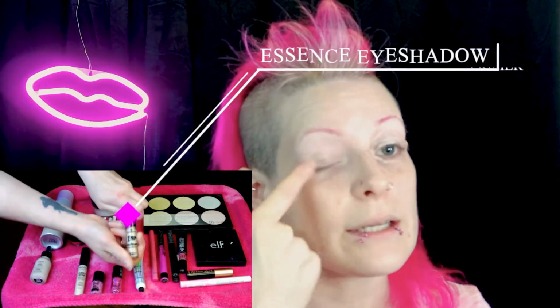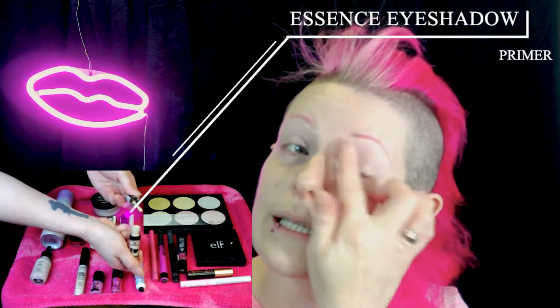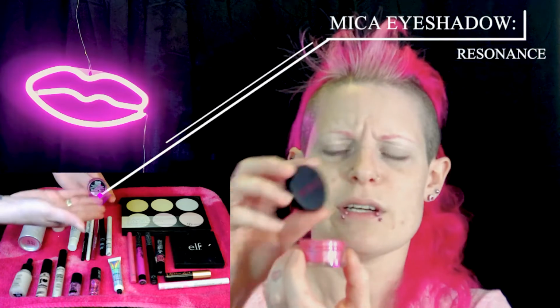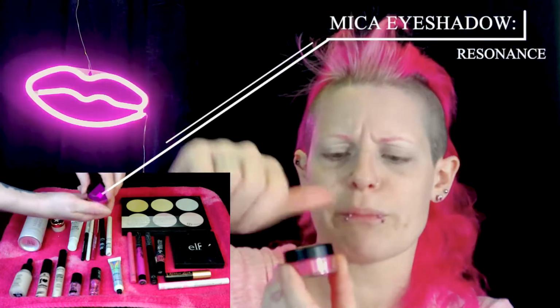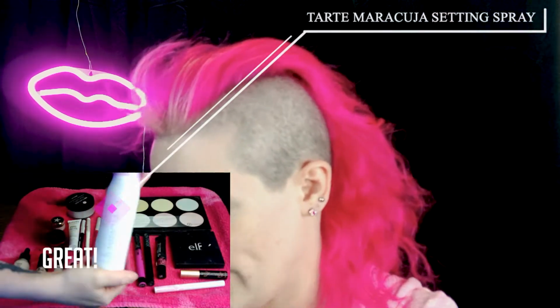A lot of people use a brush. I do not use a brush. I'm just kind of like, get it all over that eye area and all the way up to your eyebrow, because that makes sense, right? Yeah, I'm just gonna use my fingers. And for the eyes, I'm going with my super pigmented Mika Beauty Cosmetics Shimmer Mineral Powder in Resonance. And we're gonna be using the Tarte, I can't say that first word, but the Miracle Mist, the setting spray. Yes. Great.